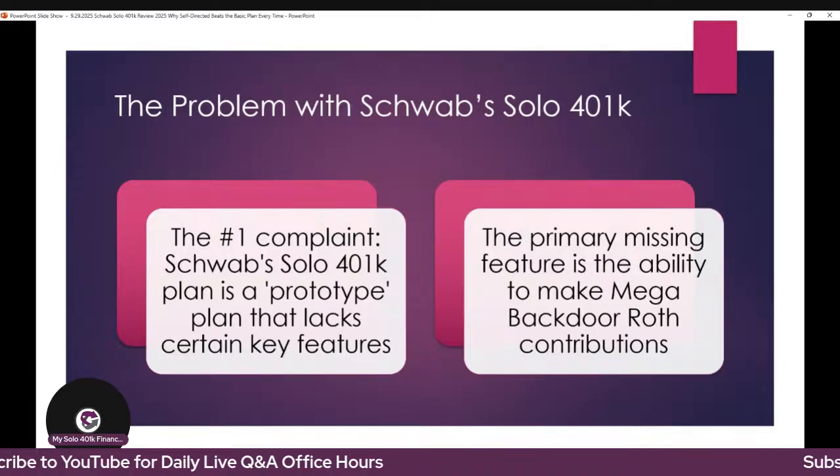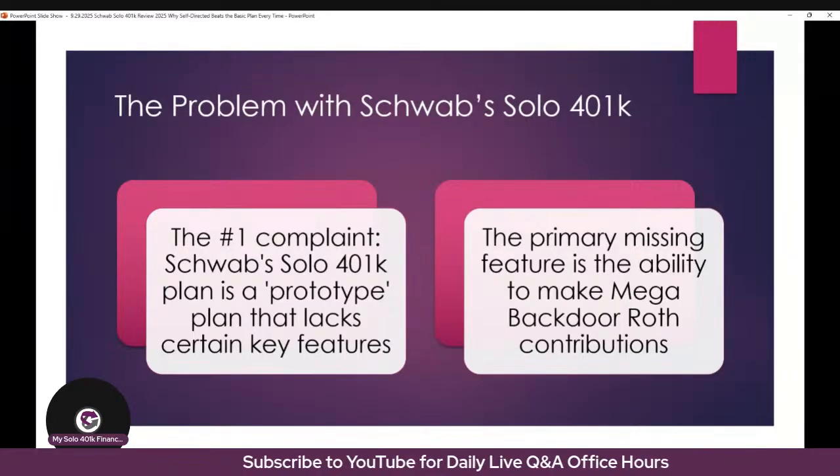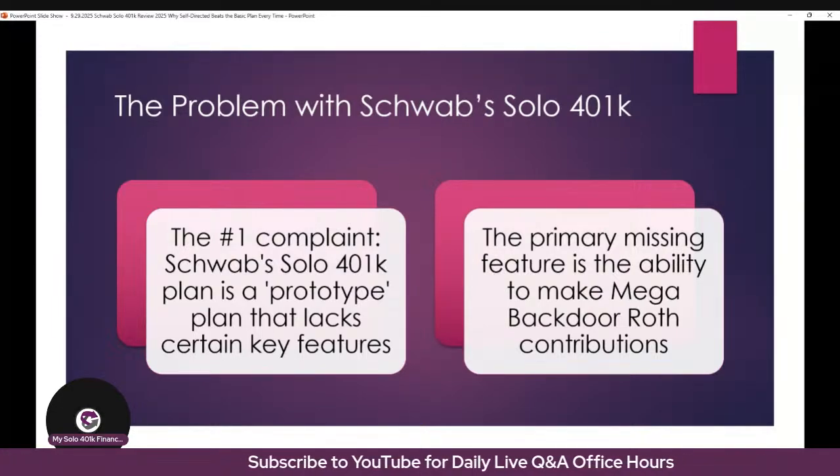It allows someone to contribute, for example, up to $70,000, where the funds will end up either in a Roth Solo 401k or can even be transferred out to a Roth IRA. But you need to have a plan like the one offered by my Solo 401k Financial that supports Mega Backdoor Roth contributions, even though you can have your account at Schwab. So you can have the plan with us, but the account at Schwab.